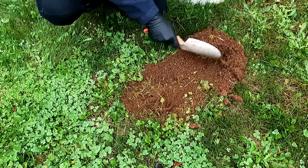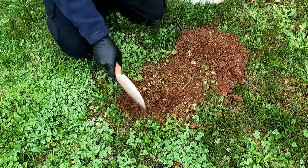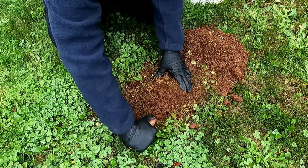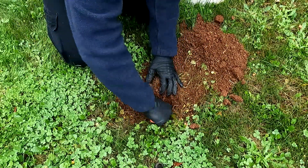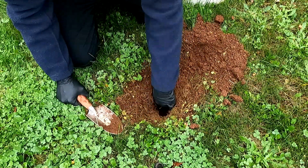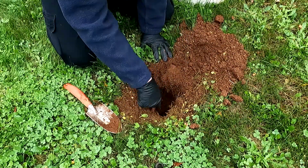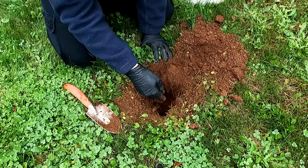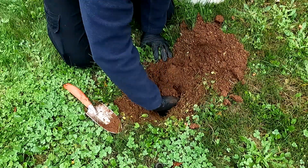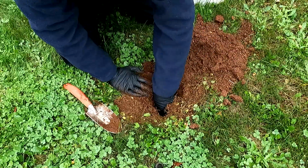I'm just going to move the dirt out of the way and try to get to the point where I can see the tunnel. And sometimes you have to use your fingers a bit and kind of feel around. Okay. So the mole mound is on the top of the surface here, and usually the moles will plug up the area just underneath the mole mound, and then the tunnel could be several inches below it. So now I'm just going to remove this plug, and that should give me access to the tunnel.